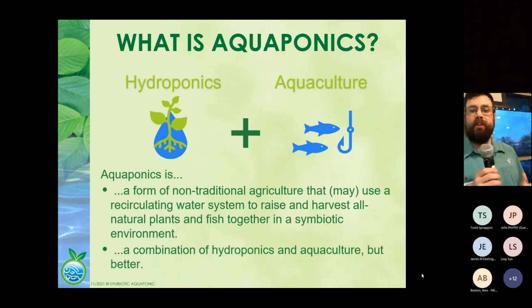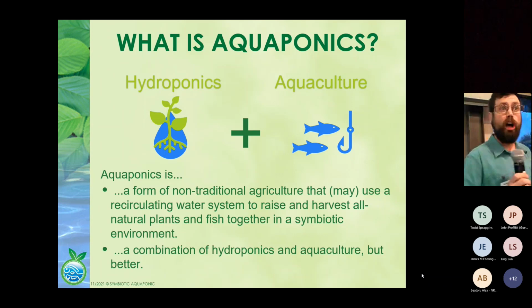The most basic definition of aquaponics is a form of non-traditional agriculture in which we utilize and build recirculating water systems to raise both fish and produce. It's a combination of hydroponics and aquaculture, but in our opinion, it's better. The reason we think it's better is because it takes the best of both of those forms of agriculture and leaves aside the worst.